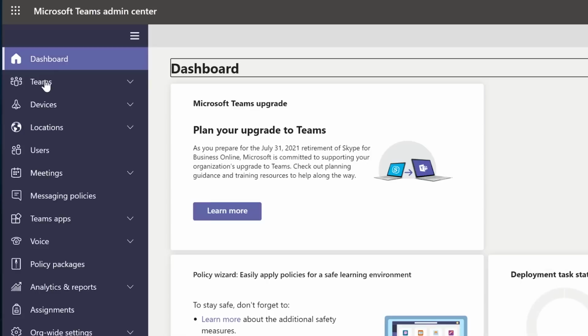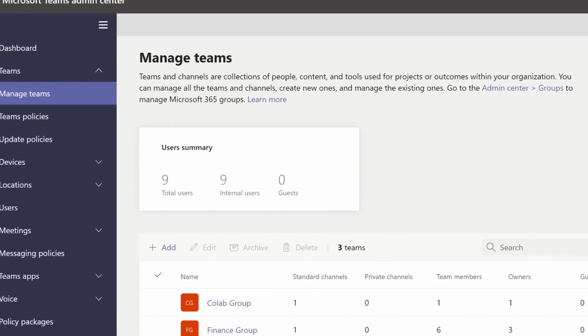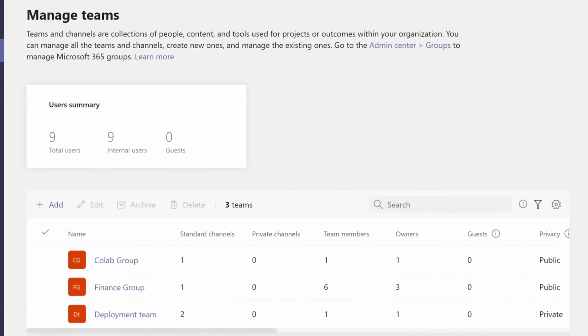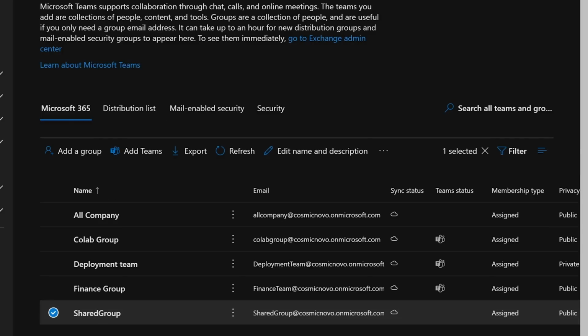So here we are in Teams Admin Center. We're going to expand Teams here, and we're going to select Manage Teams. Well, what's going on here? You can see it's not in here. It's not added in here. Well, let's go ahead and see if we can add it manually. And I want to show you this specifically. The reason is that everything in Microsoft Office 365 is case sensitive, and it will know that we've already created a group named, what did we call it? Shared group.